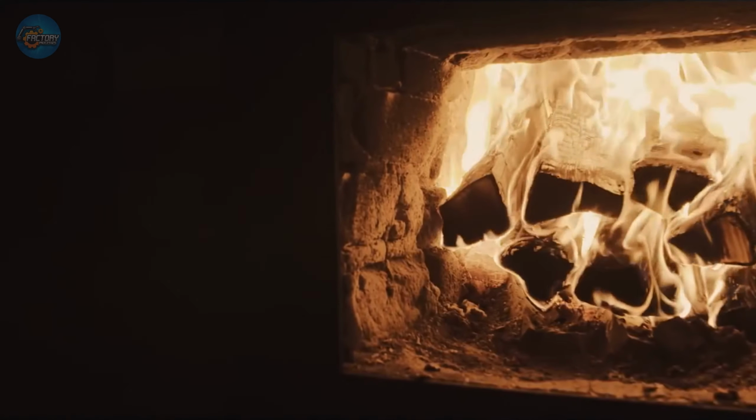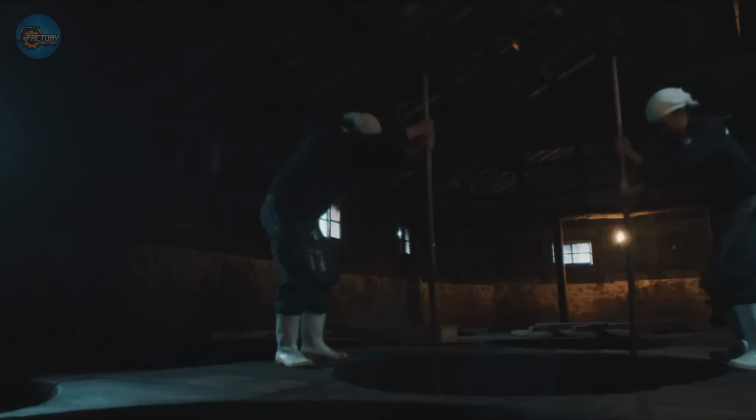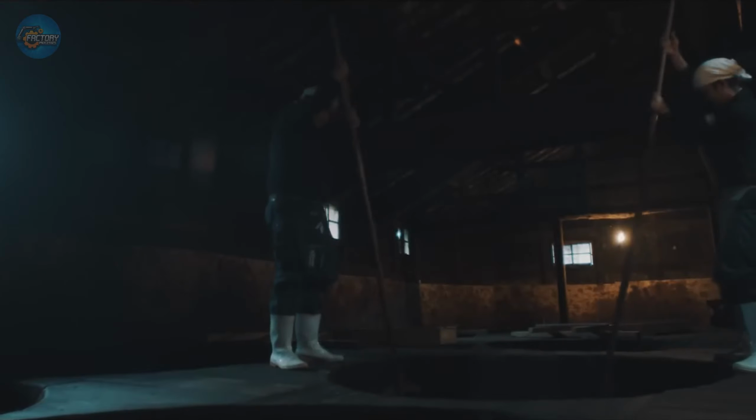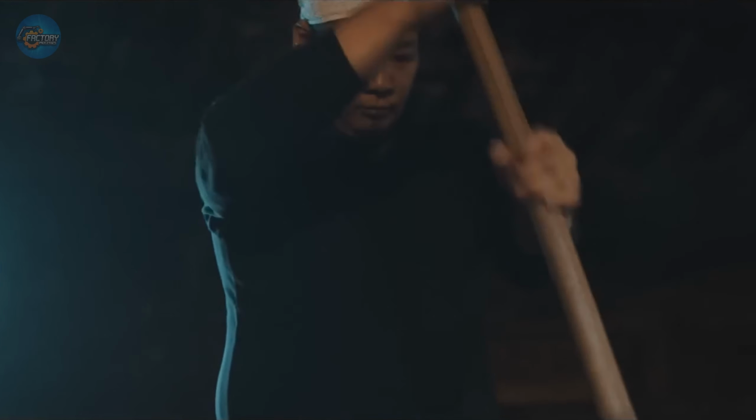From ancient barrels to modern kitchens, soy sauce is more than seasoning. It's a story. Brewed with patience, aged in wood, finished by hand. Every drop carries generations of taste, tradition, and quiet dedication.